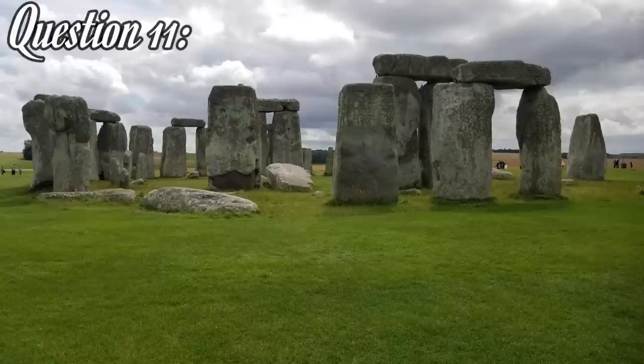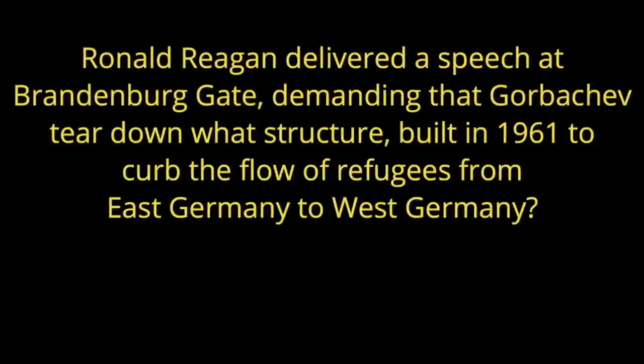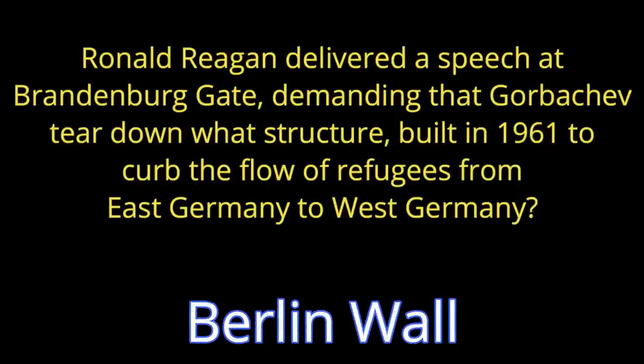Question number 11. Ronald Reagan delivered a speech at Brandenburg Gate demanding that Gorbachev tear down what structure built in 1961 to curb the flow of refugees from East Germany to West Germany? Ronald Reagan told Gorbachev to tear down the Berlin Wall.